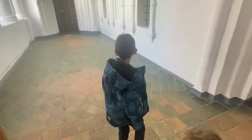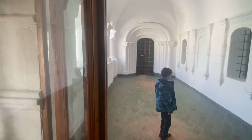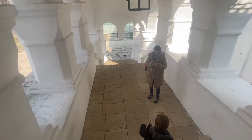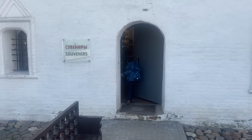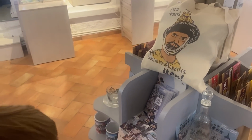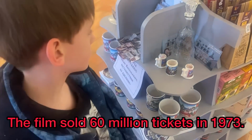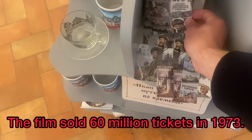Come inside one building, and Sveta just told me that we did not pay to go inside, we're just paying to see the grounds. So let's get back outside. It says souvenirs on the wall in Russian and in English. You know what this is? No. That is an actor from the movie that was filmed here. Yeah. About Ivan Grozny traveling through time. So it looks like a gift card based on the movie.